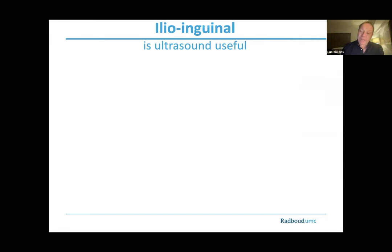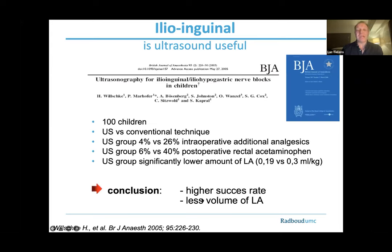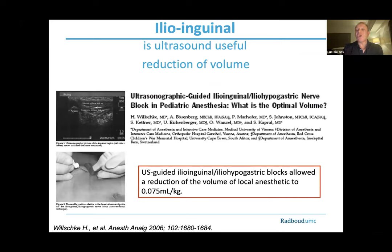The ultrasound starts to be a very important tool in our techniques. This is the first article about the use of ultrasound in ilioinguinal iliohypogastric blocks. It's from Willschke, Marhofer, and Kapral, the first starters, the godfathers of the use of ultrasound in regional anesthesia. They did the block in about 100 children, and the conclusion was that this gives a much higher success rate with even less volume of local anesthetic, so with less risk of intoxication. The next year they did another study and showed that we could even use down to 0.075 ml per kilogram to make a sufficiently effective ilioinguinal block in children. That means if the kid is 10 kilograms, you only need three quarters of a milliliter, not even 1 milliliter, and you will have a good block.